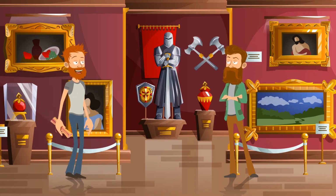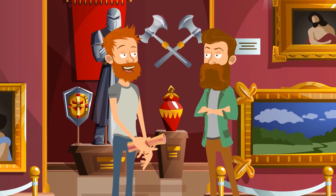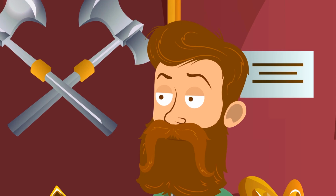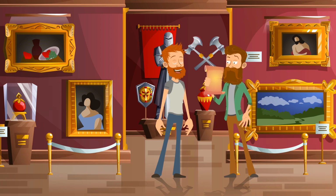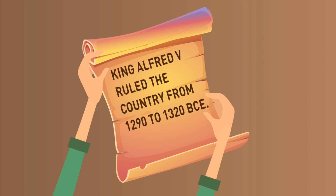Nathan came to visit his friend Zachary, who worked in a museum. "Look what I've got. A priceless manuscript that was written more than 1,000 years ago." Zachary looked through the manuscript and realized his friend had been fooled. Does anything in this text strike you as strange? "King Alfred V ruled the country from 1290 to 1320 before Common Era."